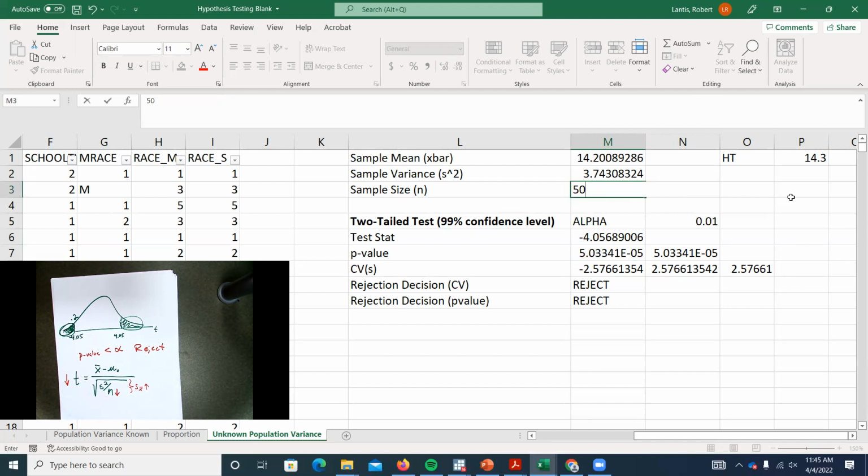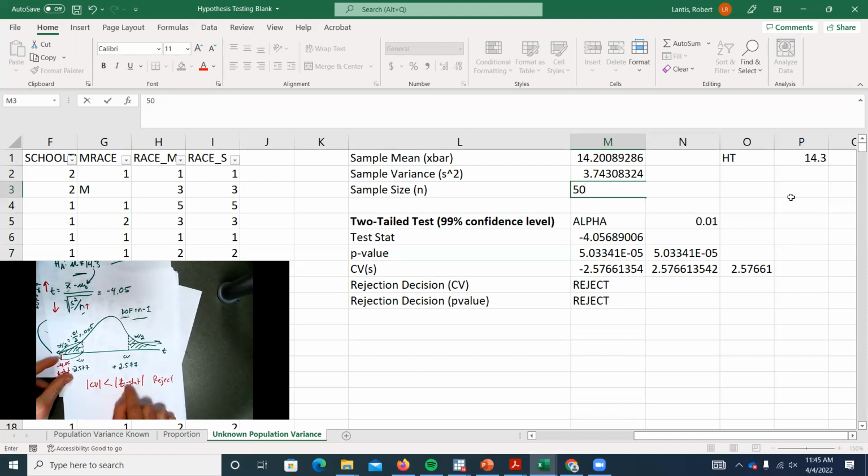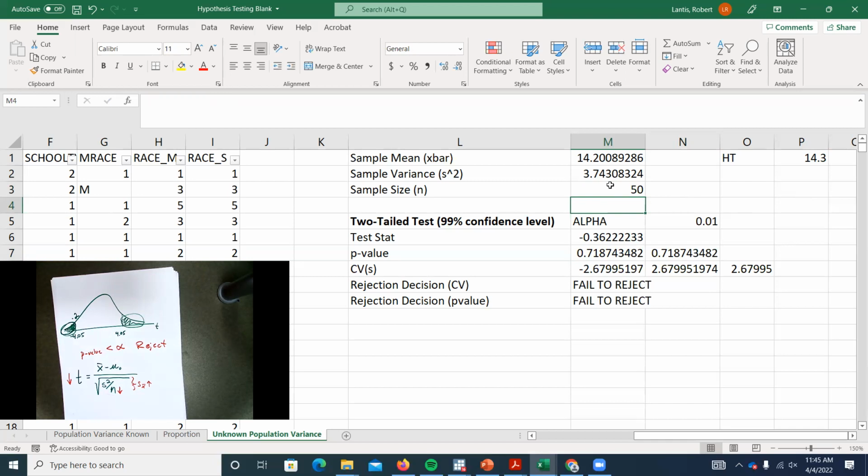So if I found the same sample evidence from a much smaller sample size, what's going to happen to that t-value? Well, it's going to get smaller, which, remember, here's my rejection decision for the critical value approach. If my test statistic is getting smaller, it's less likely I can reject the null. So seeing the same sample evidence from a sample size of 50 here, I actually couldn't reject that null hypothesis, right? So this highlights the fact that large sample sizes, even finding the same difference between my sample mean and the assumed true mean, allow me to reject that, and to pinpoint where this true population mean is a lot more precisely.